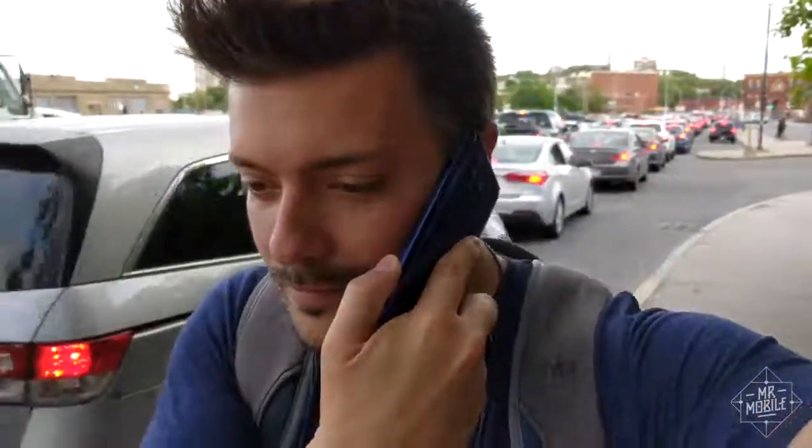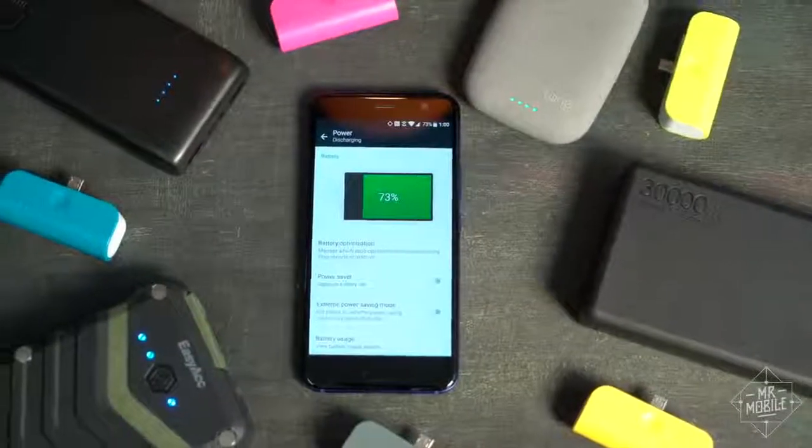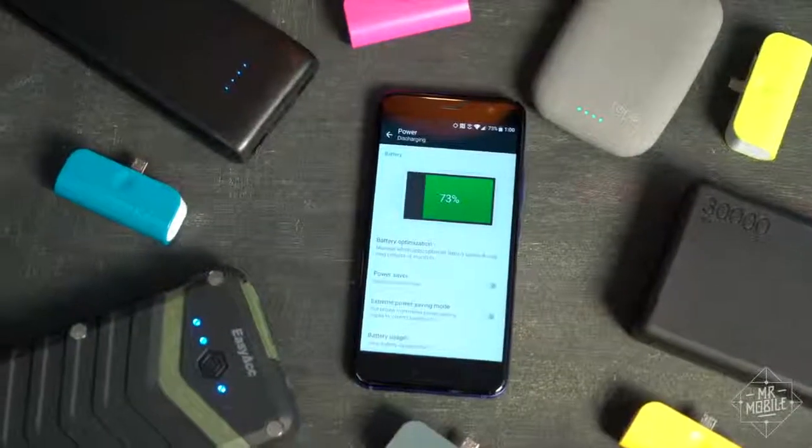While the U11 usually lasted me all day, they were short days, with the phone dipping below 15% shortly after dinner time, and less screen-on time than I'd generally like to see, just under 4 hours.